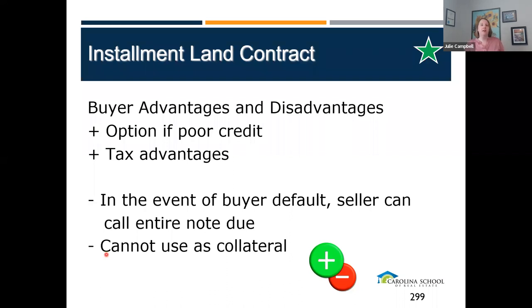So let me ask you guys, let's pretend that you're the listing agent. You have a property for sale and you get an offer from a buyer to do an installment land contract. Do you have to present this to your seller? And I'm seeing heads shake yes. Why? Because we present what offers? All offers. And an offer to do an installment land contract is an offer. So you get an offer in. The best advice you can give your seller is to talk to their attorney. Questions on an installment land contract?